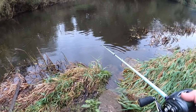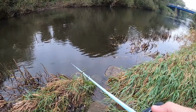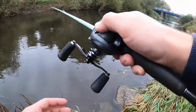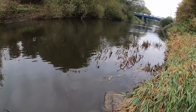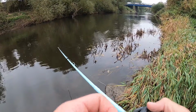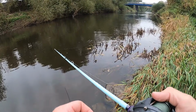There were loads of reeds around here last time, they've all died off now, so I might change things up. A few bait fish showing though. Oh, straight into a snag. Oh, that's shallow there then, Jesus. Make sure my hooks are still sharp.